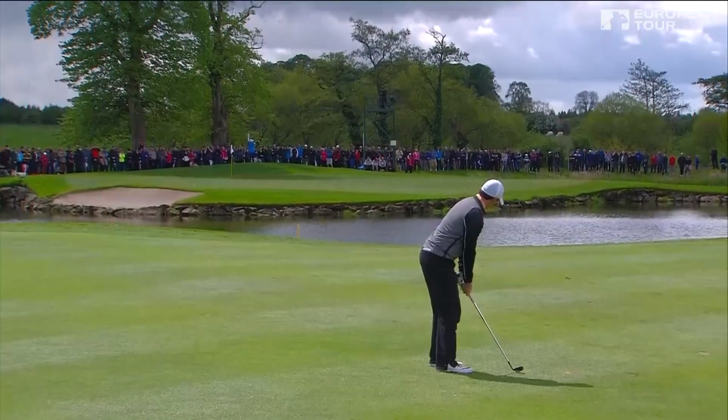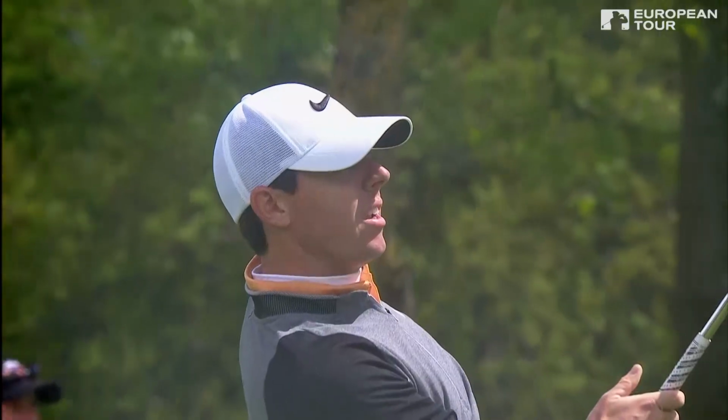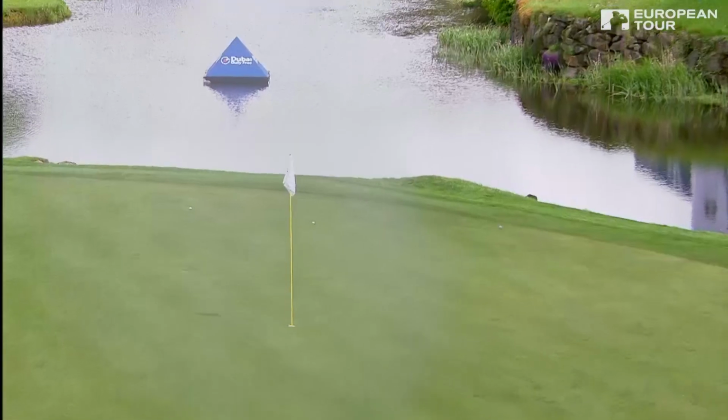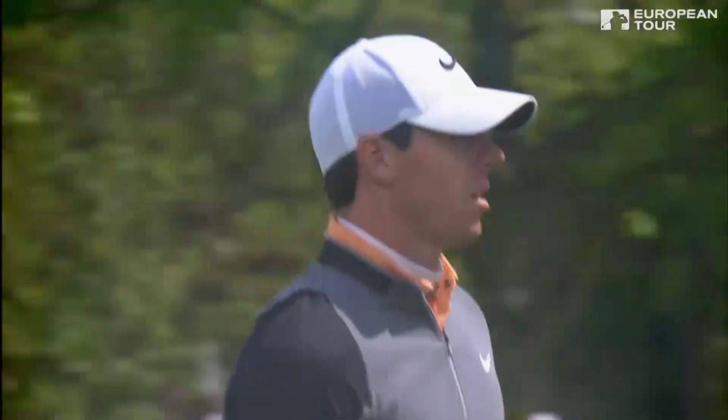Probably needs to pitch it just past. There's a bit of a slope just short. I think even dead arming it, if he pitches it 8 feet short, it'll probably come back. Well, that's another shocking wedge. That's 25 feet left of the pin and long.